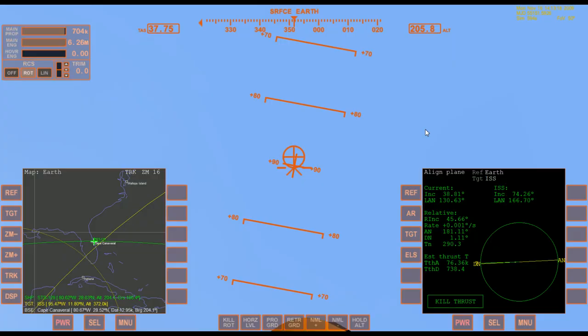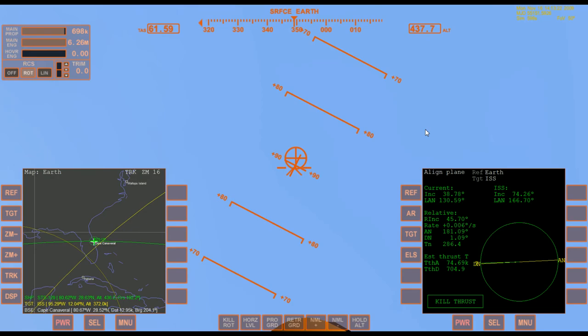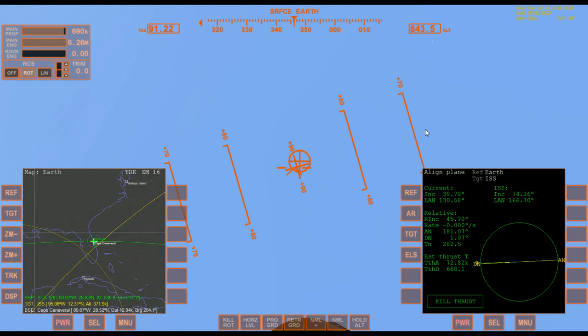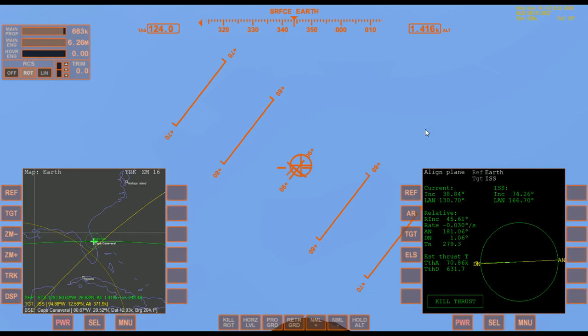Houston now controlling. Atlantis begins its journey to the International Space Station. Atlantis now in proper alignment for its 8.5-minute climb to orbit, 4.5 million pounds of hardware and humans taking aim on the International Outpost.